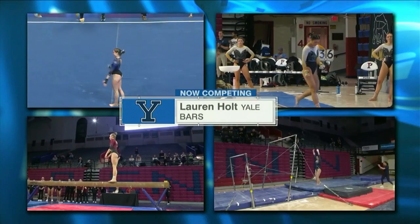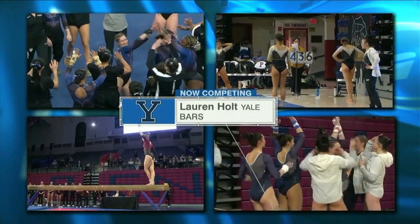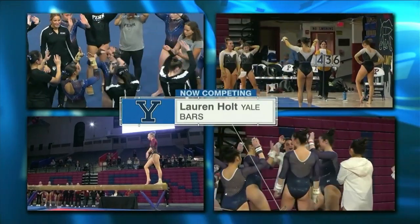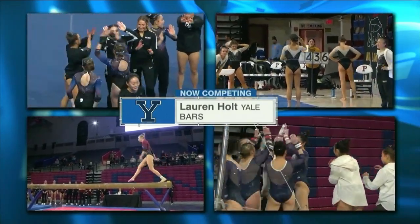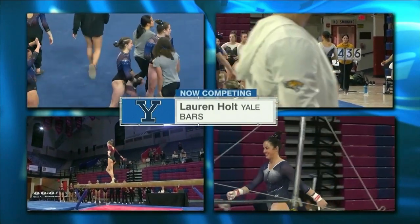Rosen wrapping up on floor. And I love that dismount for Holt on bars. Don't see those flyaway twists very often. And a fun start for Rosen on floor as well. Lauren Holt, the junior from Rochester, Michigan.